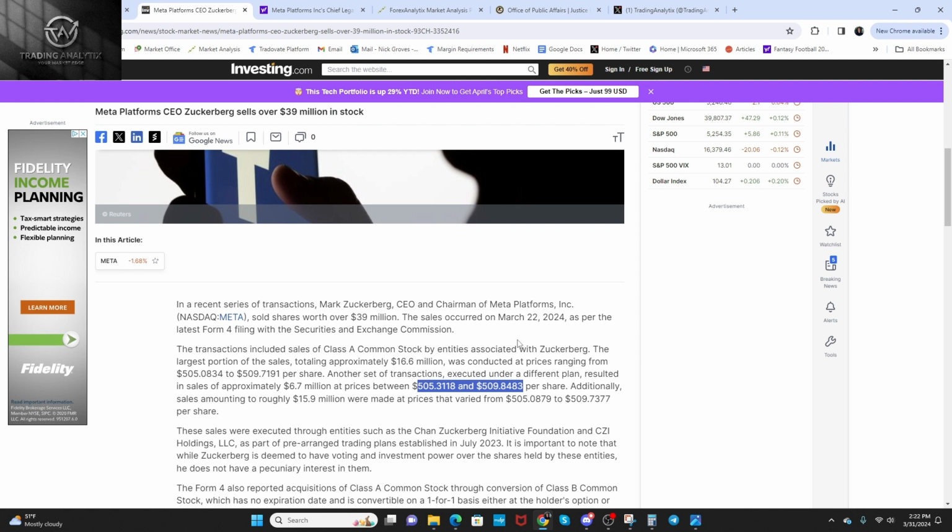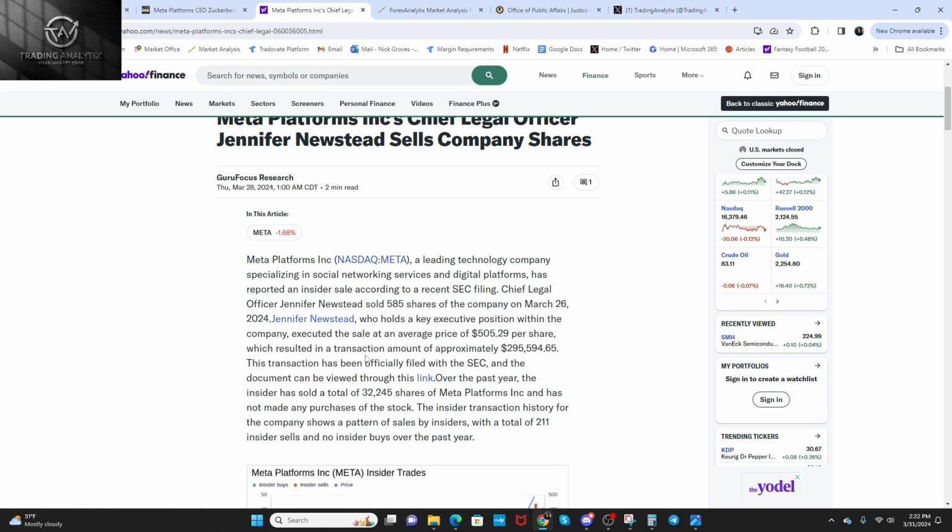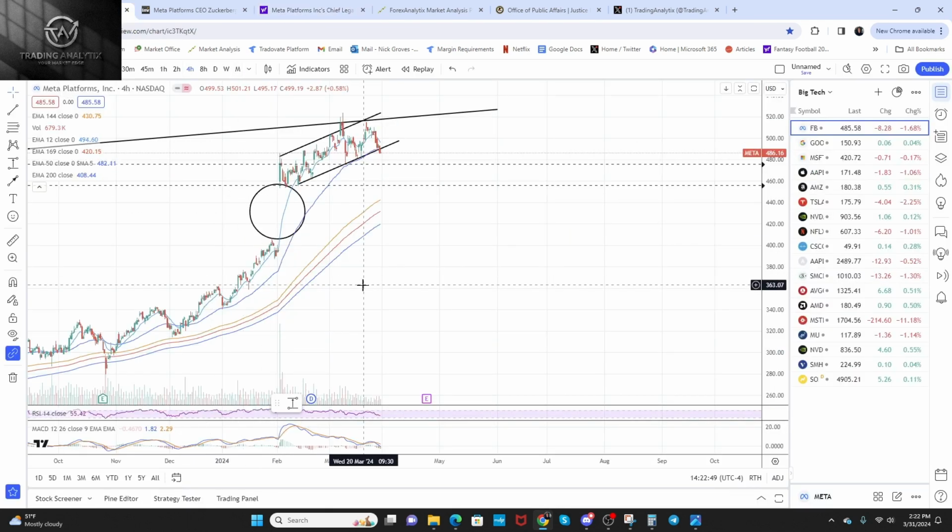And I was like, well, who else is maybe selling within Meta? Well, of course, I saw that the chief legal officer, Jennifer Newstead, sold 585 shares of the company. And that's to add to the 32,245 shares that she's already sold this year. So they're dumping some off here. Is it time for a pullback? I'm going to let you decide that.